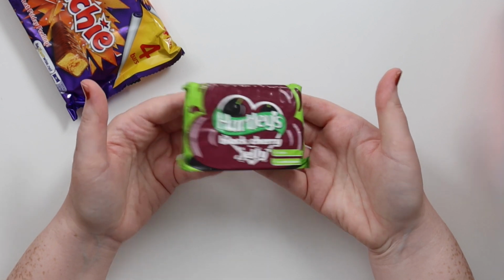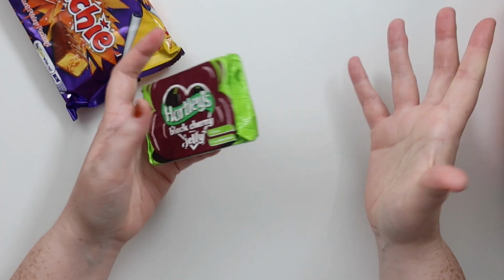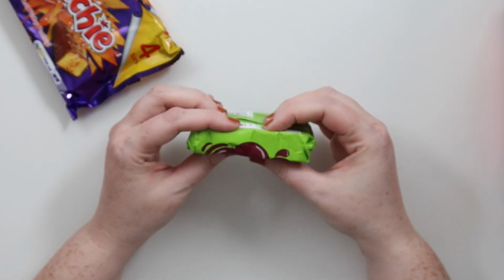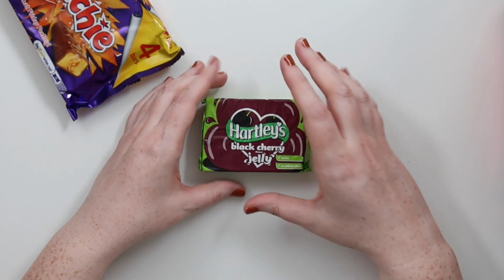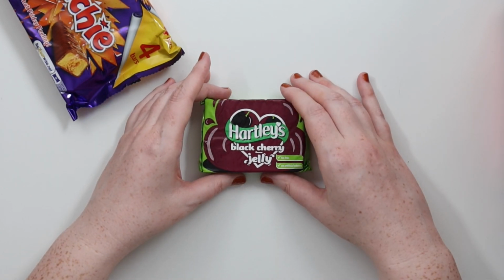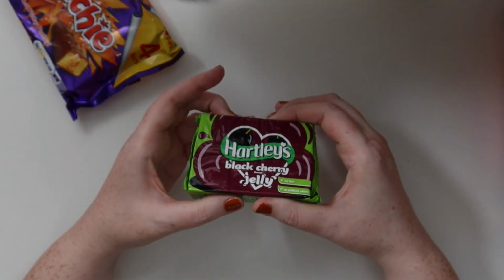You could just eat this straight out of the packet, but then they're little squares you can cut up and make big lots of jelly or Jello. But you can just eat them straight out of the packet, which we have done. In Australia, jelly is still powdered, so this was very new to me when I tried the British ones.